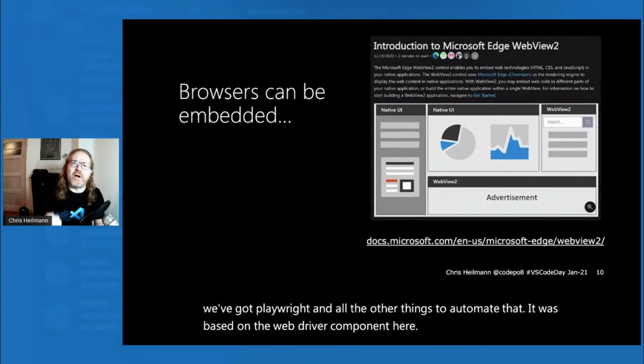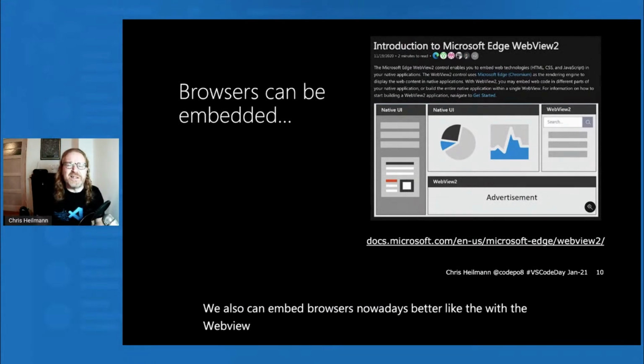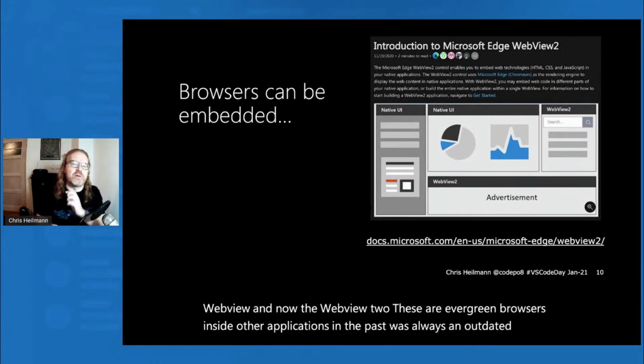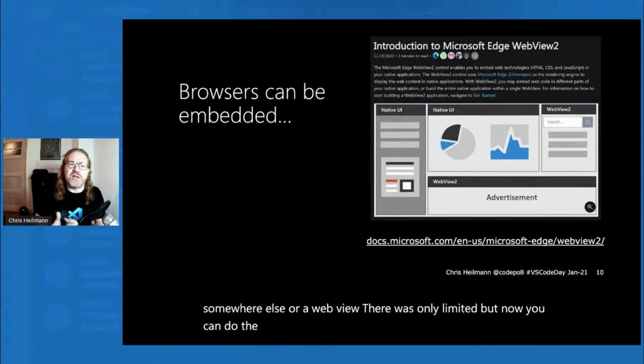We also can embed browsers nowadays better, like with the WebView and now the WebView 2. These are evergreen browsers inside other applications. In the past, it was always an outdated browser somewhere else or a web view that was only limited. But now you can do the whole thing that the browser does inside other environments and other applications, and that's really useful.